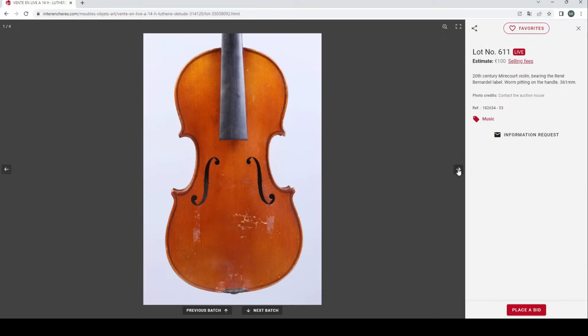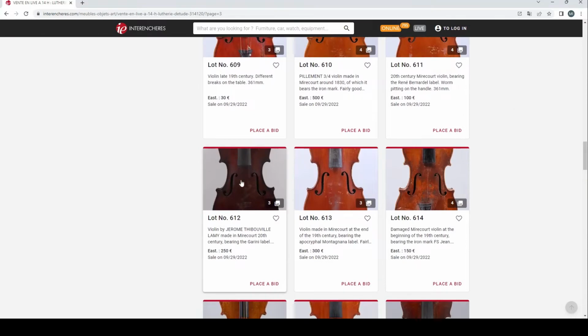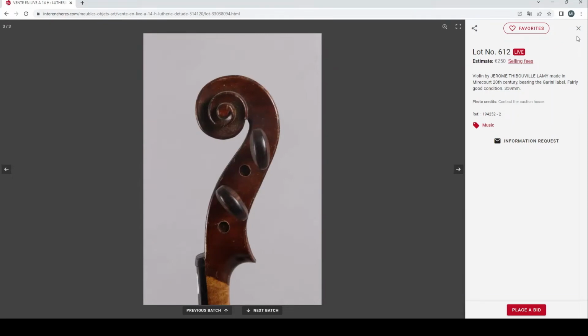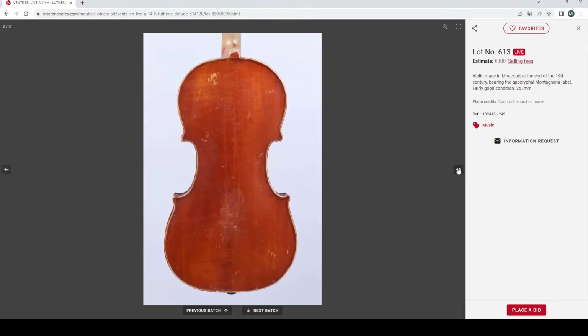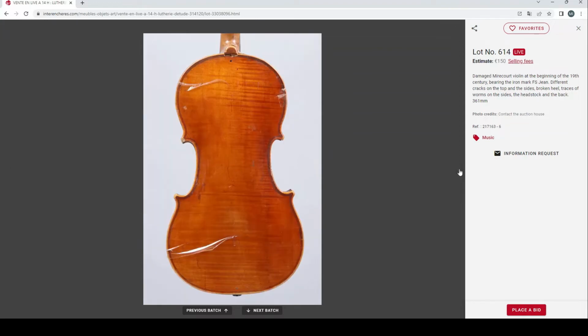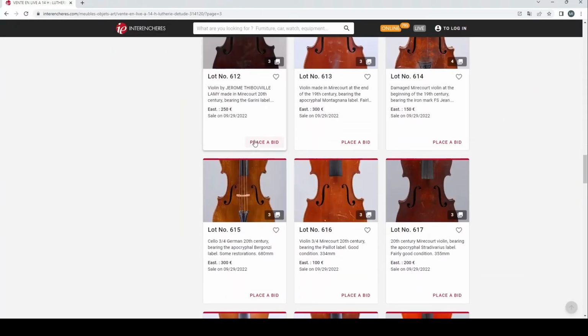20th century miracle violin, 100. Violin by JTL, 250. Violin made in miracle at the end of the 19th century, 300. Damaged miracle violin beginning of the 19th century with the iron mark FS Jaune, 150. Quite nice varnish on that.